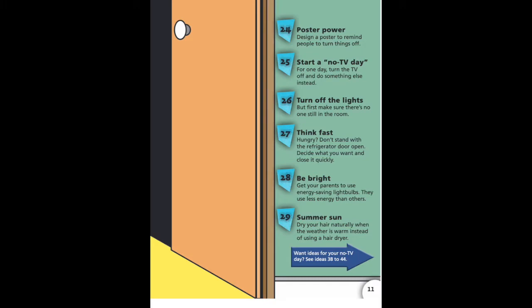27. Think fast. Hungry? Don't stand with the refrigerator door open. Decide what you want and close it quickly. 28. Be bright. Get your parents to use energy-saving light bulbs. They use less energy than others. 29. Summer sun. Dry your hair naturally when the weather is warm instead of using a hairdryer. Want ideas for your no TV day? See ideas 38 to 44.